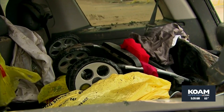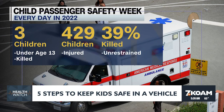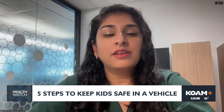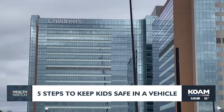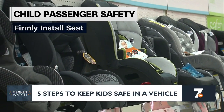It's a leading cause of death for children. The latest data from 2022 shows on average 3 children under 13 were killed every day and 429 injured in vehicles. 39% of those killed were unrestrained. We do know that a properly installed car seat or booster seat can really reduce the risk of injury and save lives. Dr. Manisha Agarwal with Children's Healthcare of Atlanta says the first step to keep kids safe is making sure your car seat or booster seat is firmly installed.